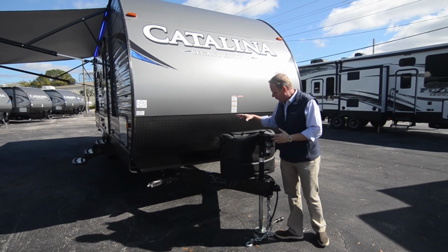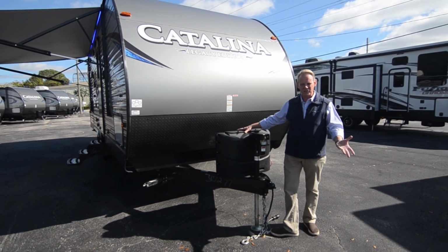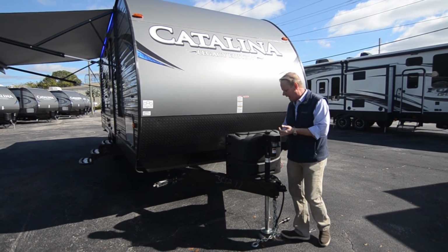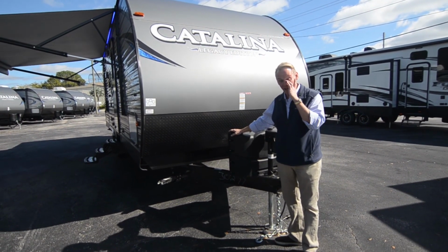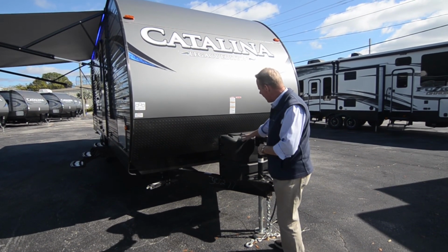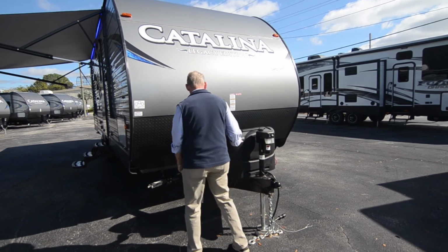So rather than having to take this and get them filled at a propane filling station, it gives you the option of being able to do the swap-out type system. And I think the added convenience of that for a lot of people outweighs the extra capacity of the 30-pounders. So that's one of the only options that we don't typically bring in. Most of ours have the 20-pounders.